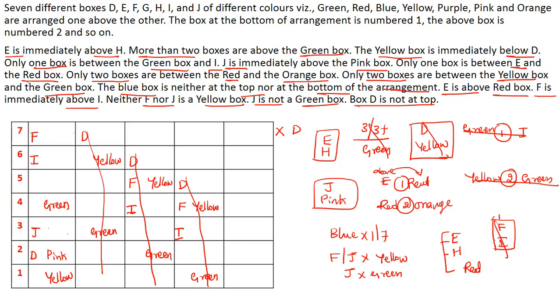Okay, so now immediately below E, H has to be placed between E and red. This is a gap of one box, and E has to be above red. So if I substitute E here, H can be here, red can be here. That is the only possibility which we get. If E is here, H has to be here, so then red has to be at this particular place. So this is also done.